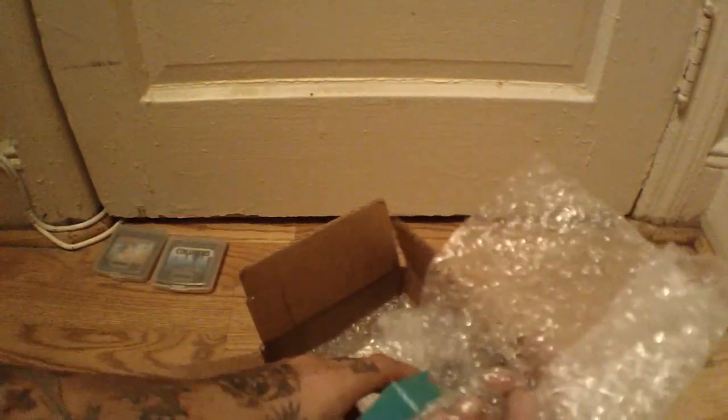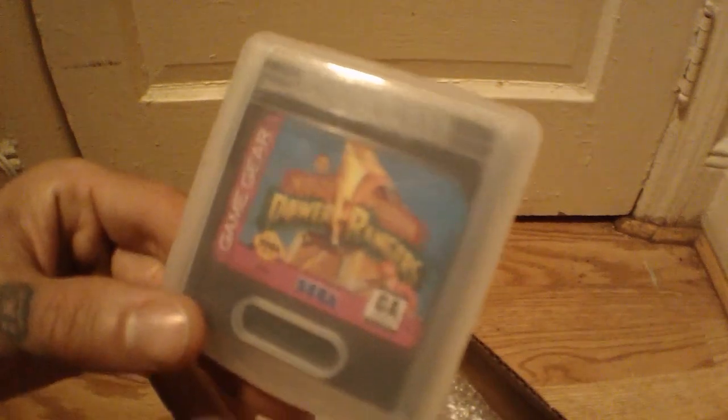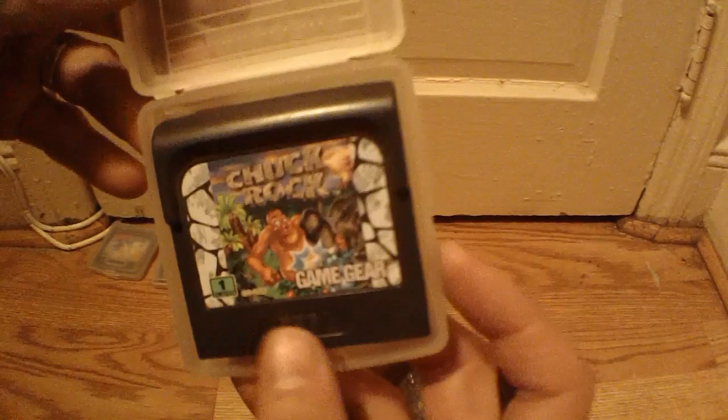And as you can see, I believe it's some Sega Game Gear stuff. So without further ado, let me just get some of the loose cards here. And let's see, I see here Sonic the Hedgehog. Columns. Let's see, I don't want to get that tape on there. Next up here is Mighty Morphin Power Rangers. And the next game here is, ooh, like I said, I don't remember if I did this video or not, everybody, is Chuck Rock, which is actually really cool.